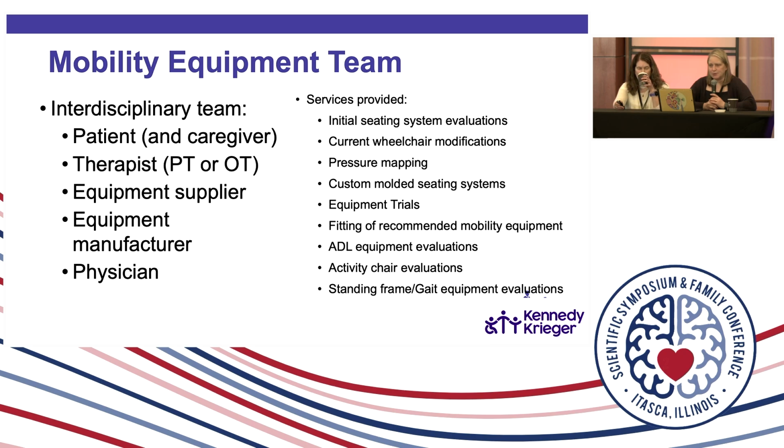They can fit mobility equipment. So it's not just a matter of how high you need it. If you're talking about a younger child, you want it to be able to have growth to it. And so you might need to make changes to that or to a wheelchair over time.